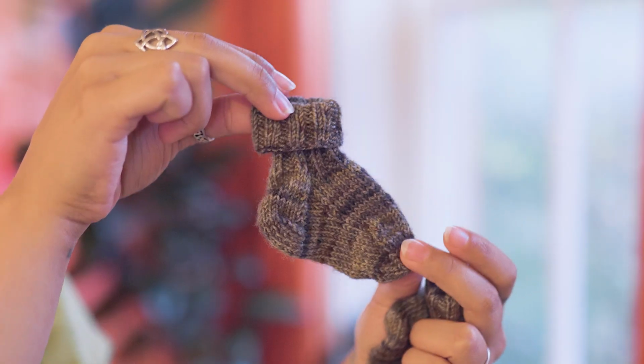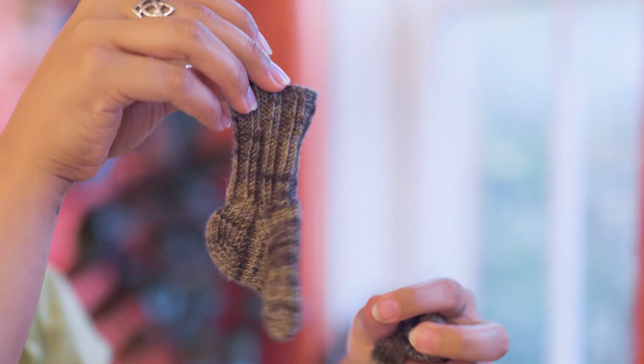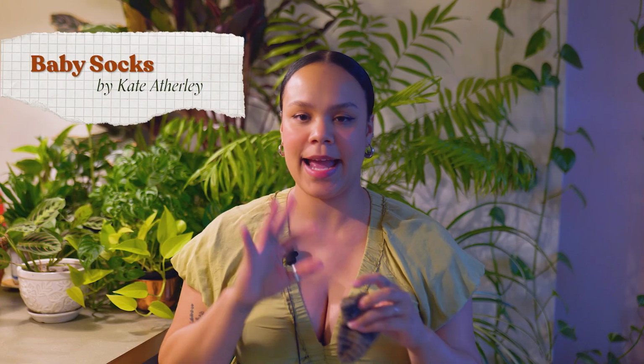So after making the blanket, I decided to make some socks, and here those are. They're really cute and tiny. And these socks were made with a free pattern. So it's Kate Atherley's baby socks. And Kate Atherley is like the sock knitting queen.